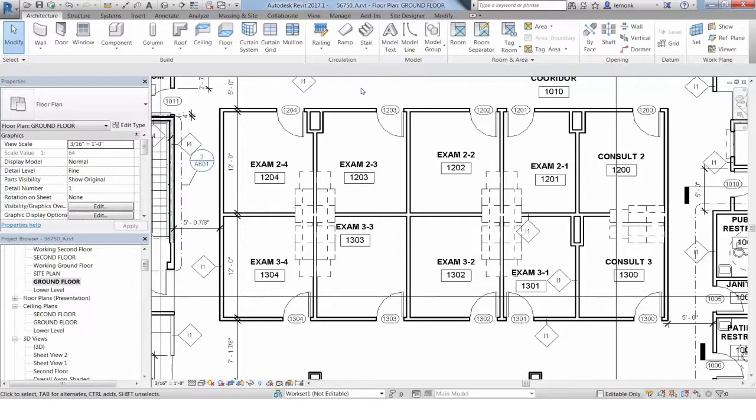I kind of default to architectural because I've got an architectural background. I'm not leaving out the MEP people.